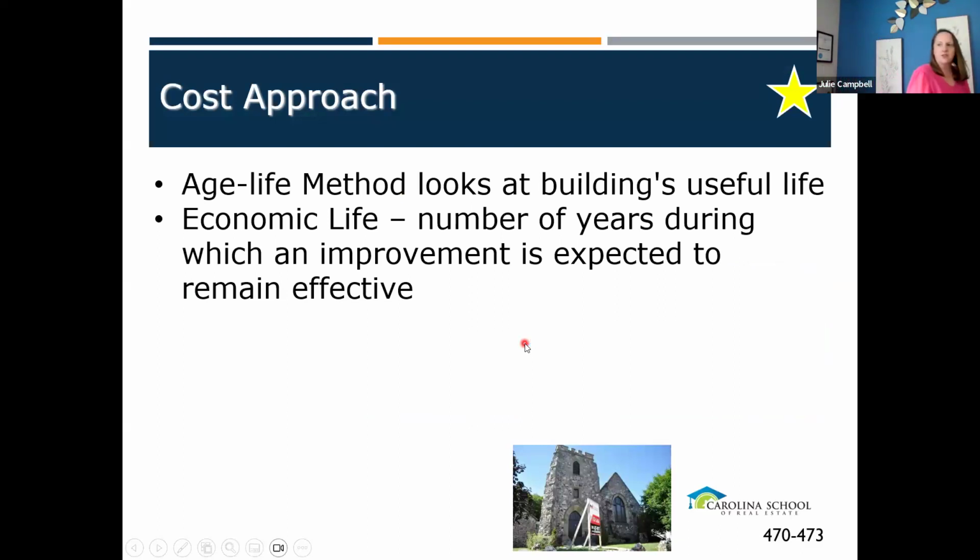A couple other things with the cost approach, and we'll look at an example. The appraiser needs to determine how far into the useful life we are. Remember, we act like we're building the structure new, but the truth is we're not. The structure has been here. So now we need to take into account things like, what is its economic useful life and how many years into it are we? So the age life method looks at how long we expect this property to be useful. Let's just say, for example, 30 years.